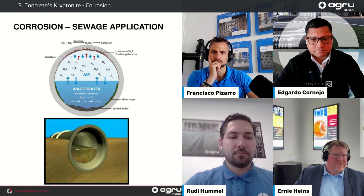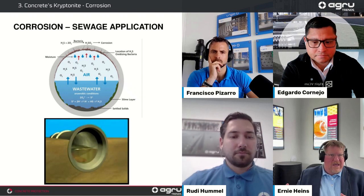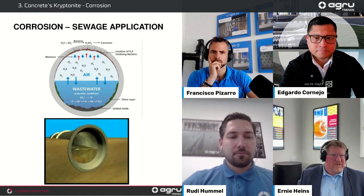One of the bigger issues is leakage. So this could be exfiltration or infiltration. If you've got a hazardous material or a chemical that you want to contain, you don't want it leaking out into the environment. You don't want exfiltration. But also, if you've got groundwater and your structure is below groundwater, you don't want infiltration.